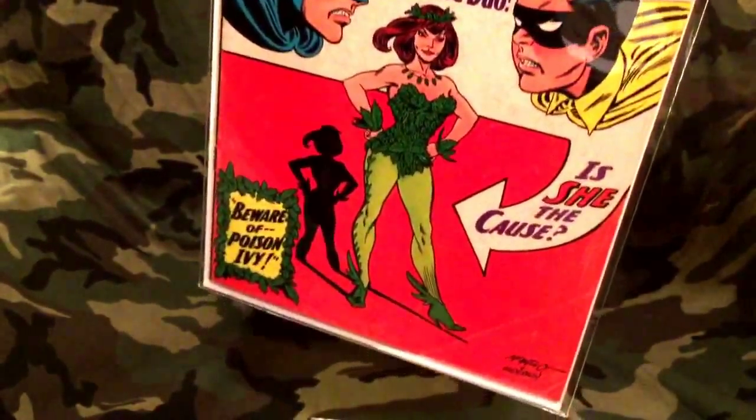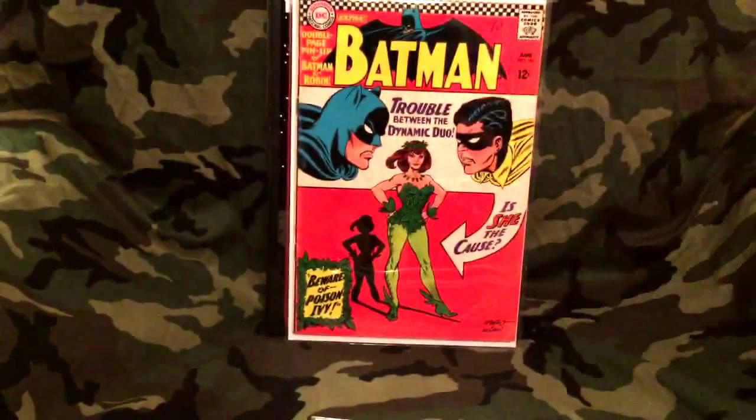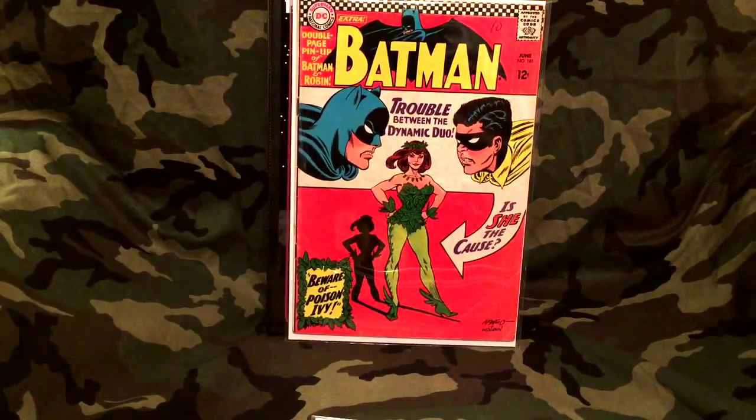This is one I'm definitely going to send off to have it CGC graded. It's just a key book. It's a great cover. It's a Carmine Infantino cover. And it's the very first appearance of Poison Ivy. So, key comic. Glad I was able to pick it up for less than $100.